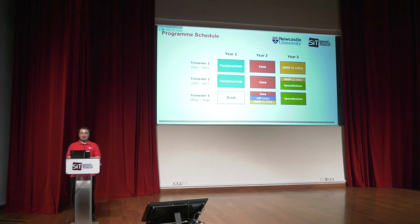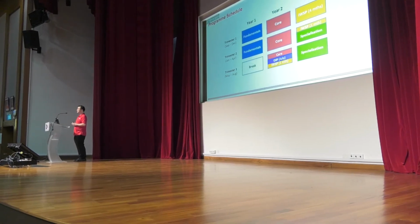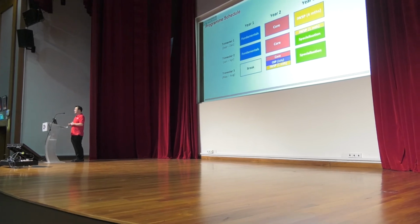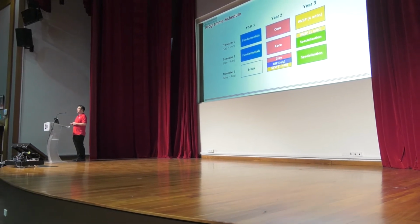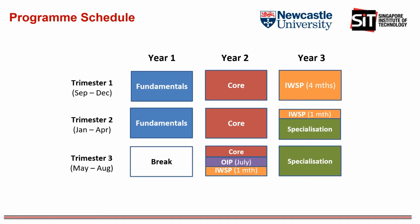So you can see that for the first year, students learn about fundamental principles. In the second year, we have the core modules, and below the core modules in the third trimester of the second year, you have OIP, which is the Overseas Immersion Program. I'll talk more about that in a subsequent slide. And that is immediately followed by the IWSP for about 6 months in total. And then after IWSP in the third year, students will specialize into the areas of manufacturing.